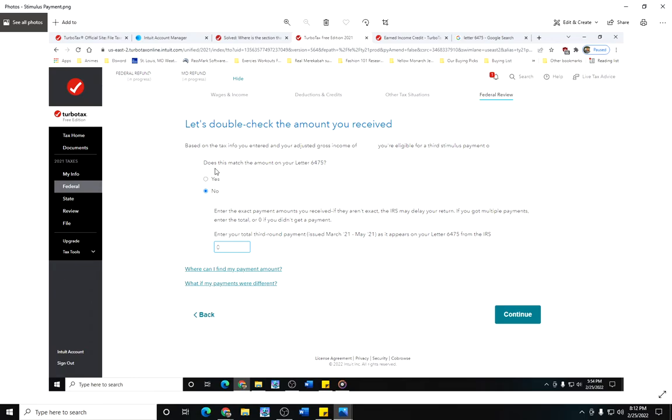Just because this says, does this match the amount on your letter 6475, you would think it's saying, does the amount of $100 that you're eligible for here match what's on your letter if it says you got an economic impact payment for 2021 for $100? That would make sense, right? That is not what this question is asking. Pretend this is not here. What this question is actually asking you is not, do the amounts match? I know it's on the screen and it says this here. That's not what that means.